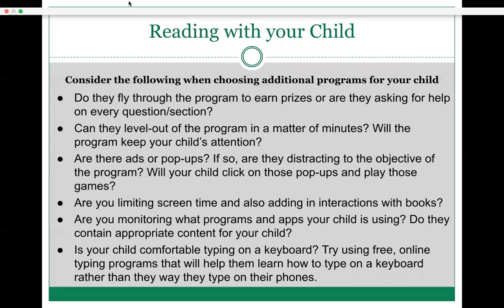So looking for free online typing programs is going to be really helpful, especially in any additional time or supplemental things that you're doing with your students. Giving them the opportunity to type and practice locating those letters is going to be really helpful, because they're going to be taking those standardized tests online. And if they don't have access to or have the skills to type an essay or to type out a short answer to a question, they're going to be at a disadvantage when it comes time to do those assessments and tests, because that's a skill that they just haven't developed yet. So we want to give them the opportunity to do that as much as possible.